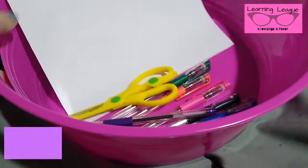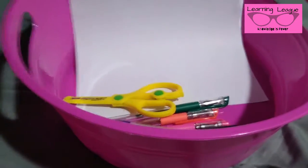This bin came from the Dollar Tree. We've used it for a lot of different things and activities. And so that is our morning basket.